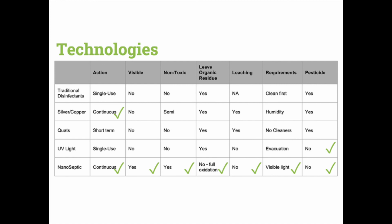So being able to have a product that's affordable, we're very, very proud of. It took a long time, but we were able to achieve that. It's, again, something we're proud of, and we think that folks that may choose to use NanoSeptic, it's going to be easier for them to gain entry.